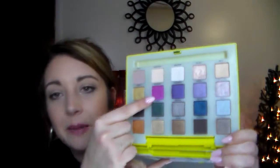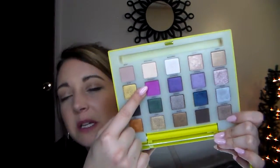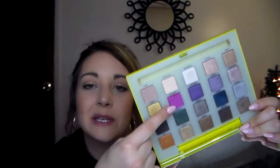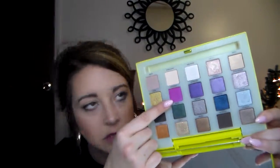And it's kind of like a pink with a blue shift. I do not have Rabbit, but whenever I see it on other people and people talk about having that blue shift, this makes me think of what Rabbit would be if it was an eyeshadow. It's beautiful. It's pink with this blue pearlescent to it. Not glitter, but pearlescent. So pretty.